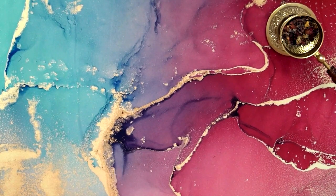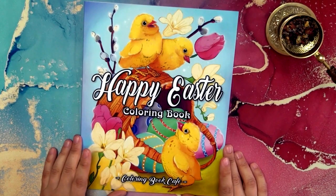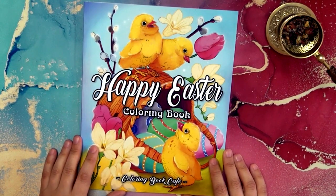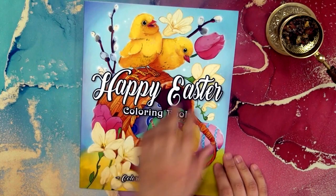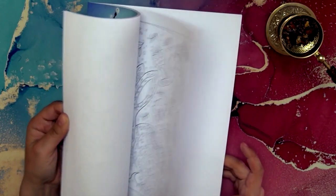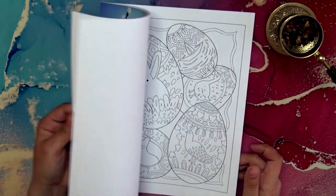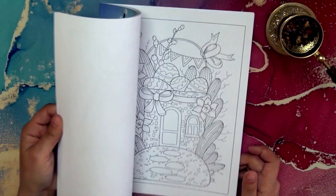So the next publisher I'm going to show you is the Coloring Book Cafe. Well, I got this one somewhere close to the beginning of my coloring journey. I was on a search for seasonal books, basically. Christmas books, Easter books, just to have something to color for the occasion. And this book happened to catch my attention back then.